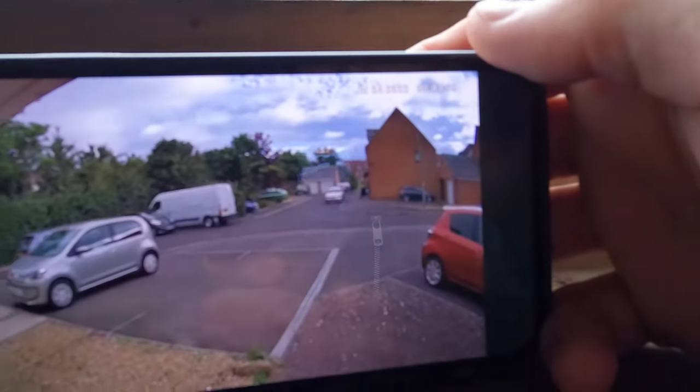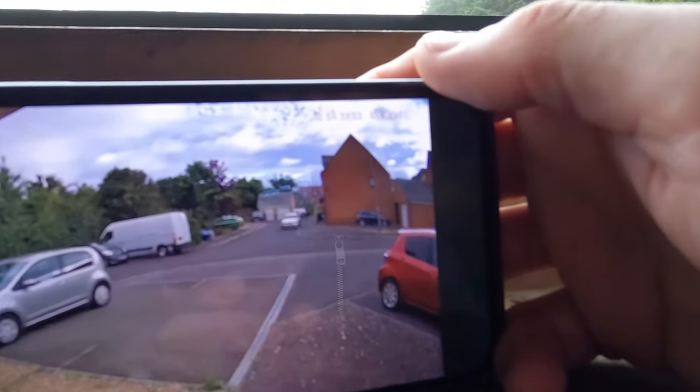I've always sworn blind Exmoor's got its own microclimate. And just to prove it to you, I'm not very far away from home. It's a long drive because it's, you know, slow roads. So at home, this is my CCTV camera in front of the house. Perfectly dry and lovely.